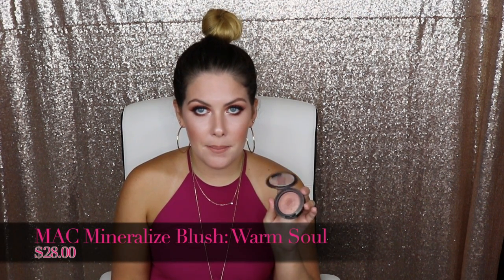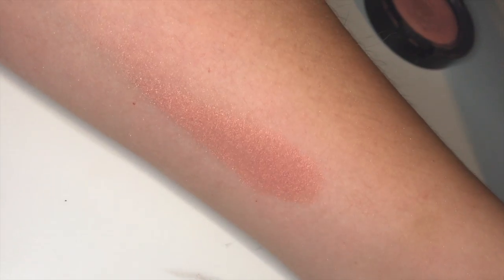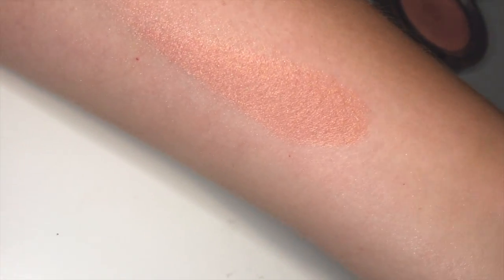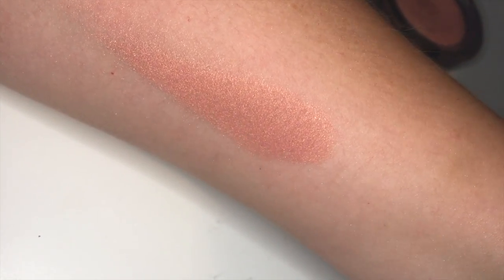So it is the MAC Mineralized Blush in Warm Soul. I'm wearing this today. This is definitely a warm peachy toned, definitely has a little bit of pink to it, and definitely is one of those lazy day makeup products again. Obviously, we see a theme here.